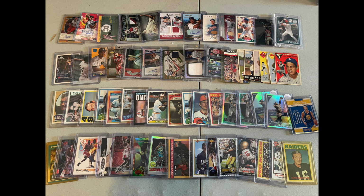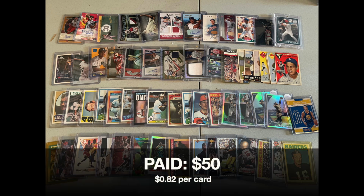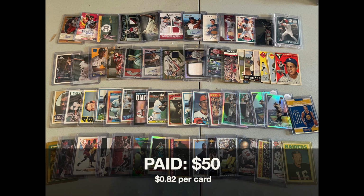So this is stuff that is probably going to end up getting $1.50 to $2 per card in a lot on eBay. Although again, maybe a few of these I'll send to CUMC. It'll be worth it there. But for these, there were 61 cards in this category, and I paid $50 for the group. So that's something like 85 cents per card.